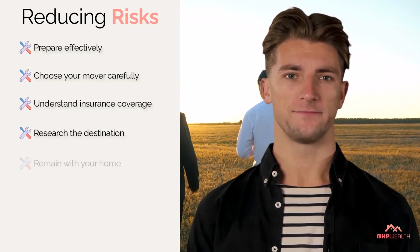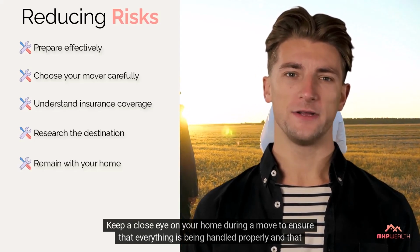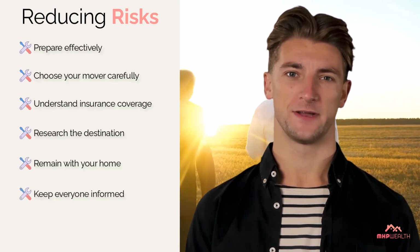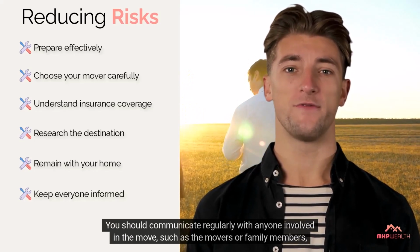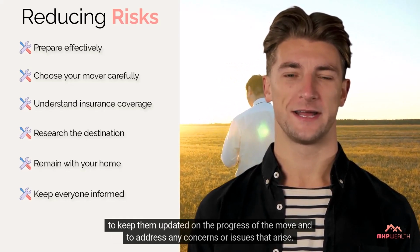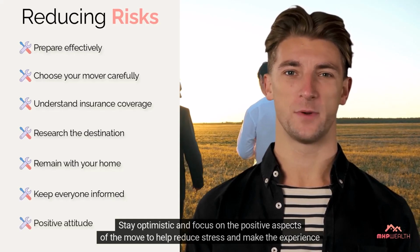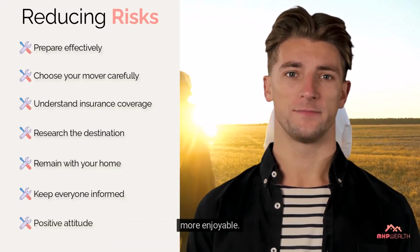Remain with your home. Keep a close eye on your home during a move to ensure that everything is being handled properly and that nothing is lost or damaged. Keep everybody informed of your progress. You should communicate regularly with anyone involved in the move, such as the movers or family members, to keep them updated on the progress of the move and to address any concerns or issues that arise. Keep a positive attitude. Stay optimistic and focus on the positive aspects of the move to help reduce stress and make the experience more enjoyable.